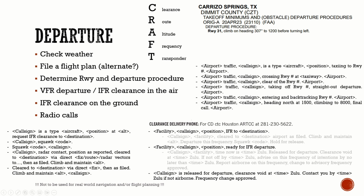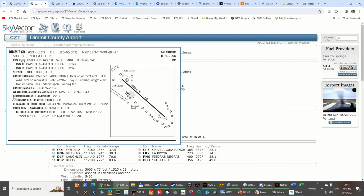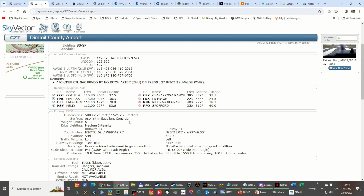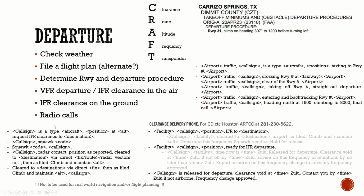Now determine runway and departure procedure. I have not included the airport diagram here, but we have runway 13 and 31. The winds are coming from the south, so we will definitely use runway 13. And that also tells us we need to determine a departure procedure. So it's an IFR flight. We can of course either depart VFR and get our IFR clearance in the air, or we can get our IFR clearance on the ground already.